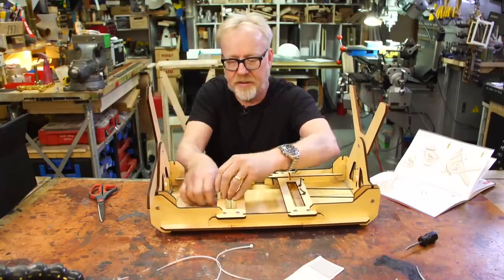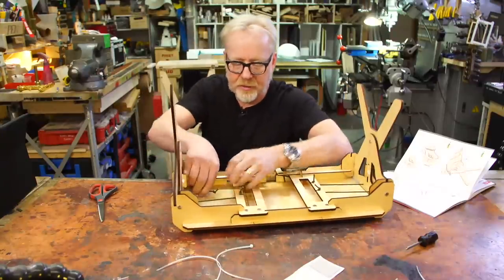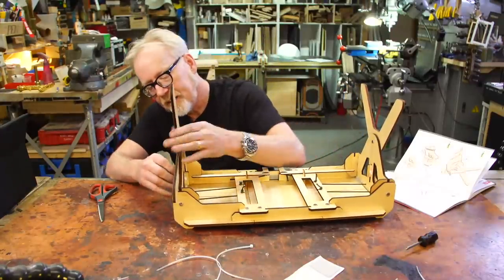Excellent. And that one goes in there. Doink. And this one comes around here and goes through there. Doink. And this slot also.